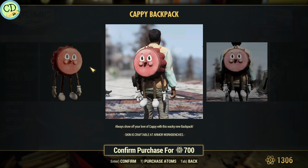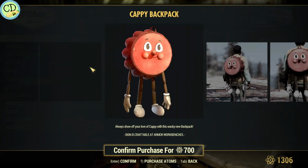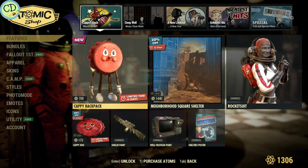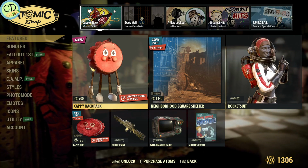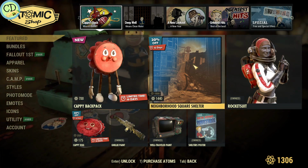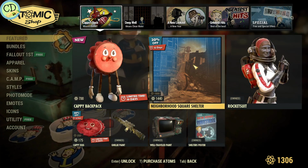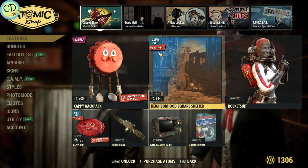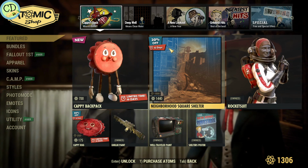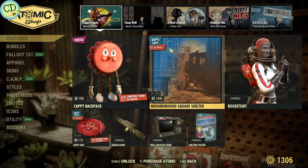If you're a big Nuka-Cola fan, be okay. I don't know if I really want to pay 700 atoms for that, because that's close to $7. But, you know, that's kind of expensive. But if it's something you want, I mean, yeah, go for it. The Neighborhood Square Shelter is on sale for 20% off, going on for the next 12 days. So we've got a little time if you decide you want to get that. It's not a bad one. I haven't got it yet because I just really haven't been interested in it.